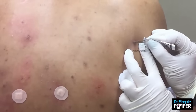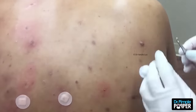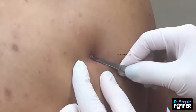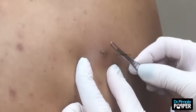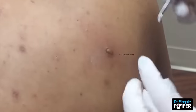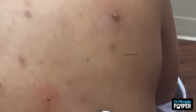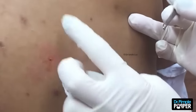Now the one you squeezed at your clavicle just recently, did it look like a cyst when you squeezed it, or nothing happened? You just squeezed it and nothing really came off of it. Okay. Yeah, I think this is scar, so I'm just going to leave that. I squeezed a little bit, but I think it was just numbing fluid that came out. And that one too, I think it's going to be the same thing.